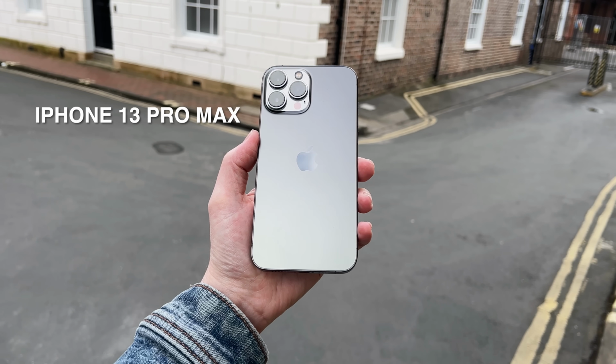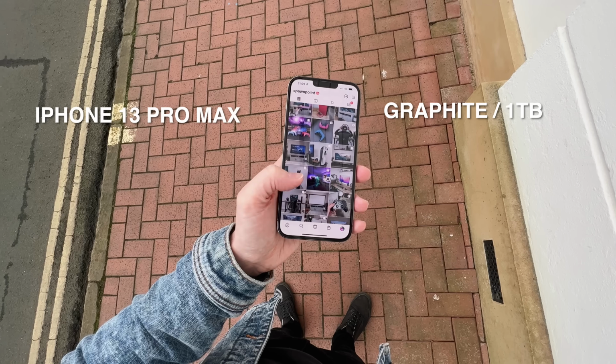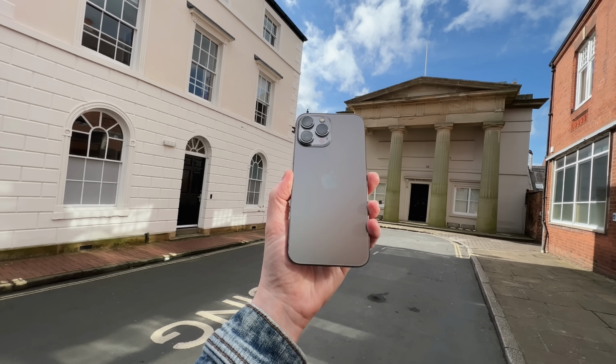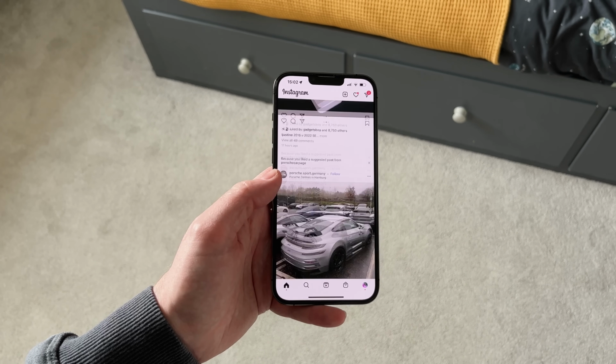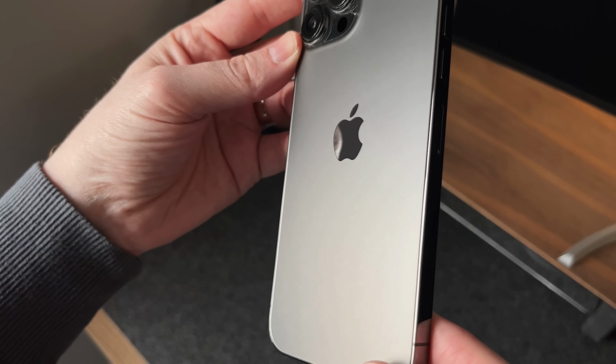So this is the 13 Pro Max and I went for the graphite colour along with the 1TB of storage. I will explain later why I opted for this storage and whether it was worth the upgrade. Now it might not look like it, but this phone is used every single day, whether it's checking my social accounts, emails, listening to music, or recording my YouTube videos. It's used a lot and I don't really baby it.